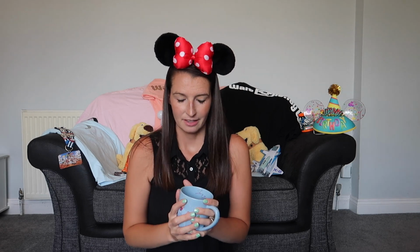But I'm very particular with my mugs. I like a not too big a mug, but not too small that you can't have a lot of tea in it. And yeah, I just absolutely love this one. It didn't really have an original price on it, I can't remember, but I think it cost me about $5, so a lot cheaper than when you're in the parks.